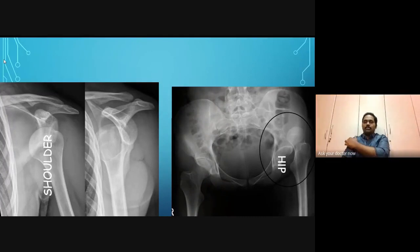And again, in the shoulder, commonly the greater tuberosity can fracture along with the dislocation. Posterior dislocations in the shoulder are very common in epileptics. In epileptic patients, posterior dislocation is very common. And again, when you get a patient with electrocution, immediately check the shoulders, because a lot of people with electrocution tend to have shoulder dislocation, especially posterior dislocation. So just remember these two things.